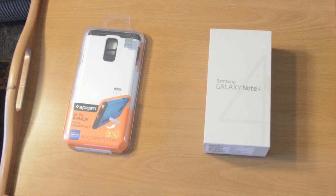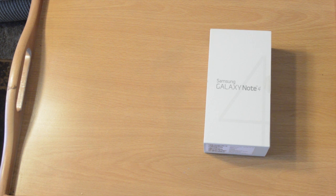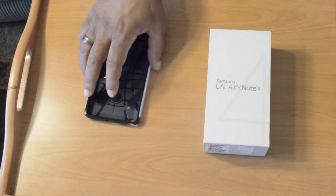I pre-ordered on the first day that Sprint had it available for pre-order, and the phone was $329 on a 2-year contract. After that, they dropped the price to $299, and I've been seeing in forums a couple of people are upset and they want to know about the credit. So as far as I can tell from the responses from Sprint, if you did purchase yours at the $329 price, there will be a credit added to your account. Of course, it's one of those credits that will take 2 to 3 billing cycles or something of that sort. So I'm not quite happy about that.